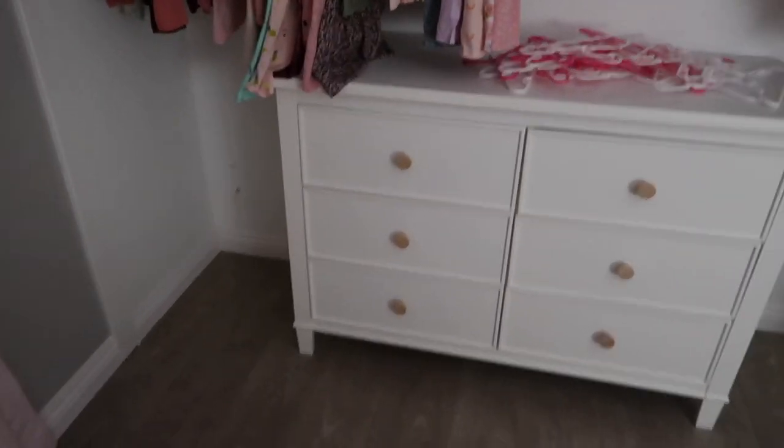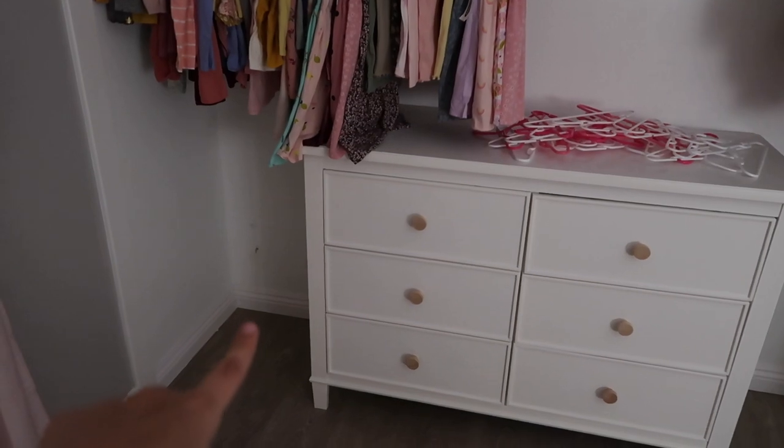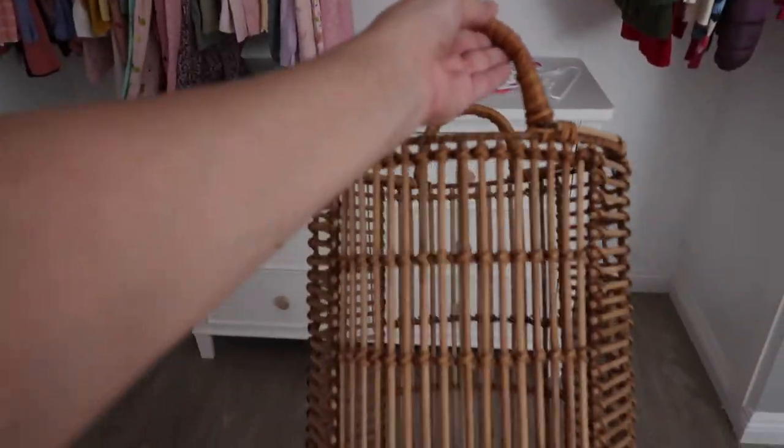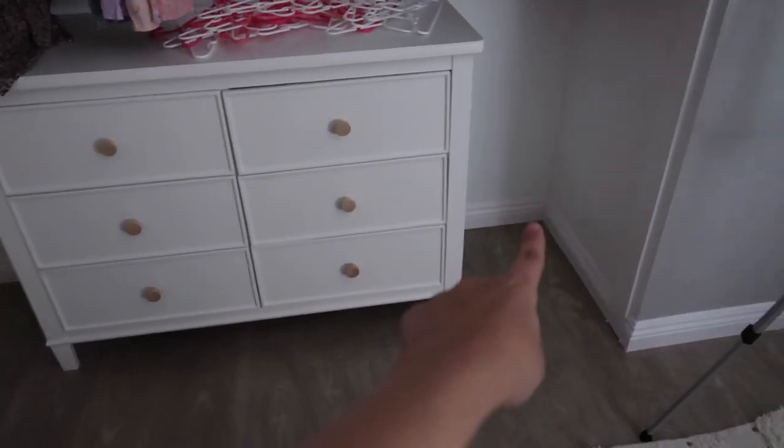So I'm gonna go ahead and work on the other stuff that's going in the closet. So I have a hamper that I need to put together that I'm gonna put on this side. And then I bought this little rattan basket from Target. I'm gonna put it on the other side of their dresser.